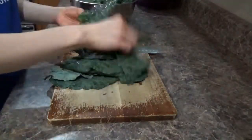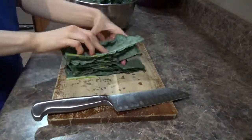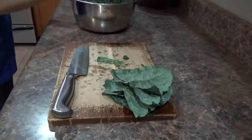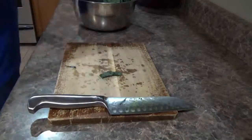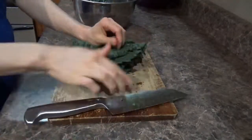Next up, I'm prepping my kale. So I decided to massage the kale. So after washing the kale, I'm just chopping it up and placing it in a large bowl, and then I'm going to massage it.